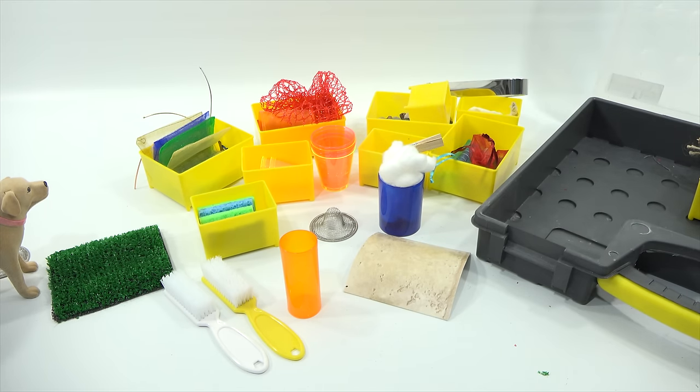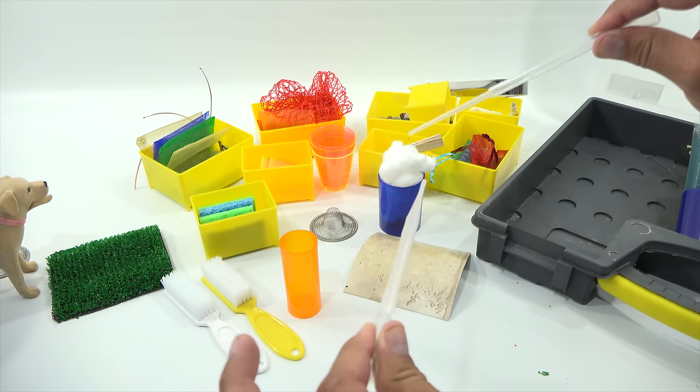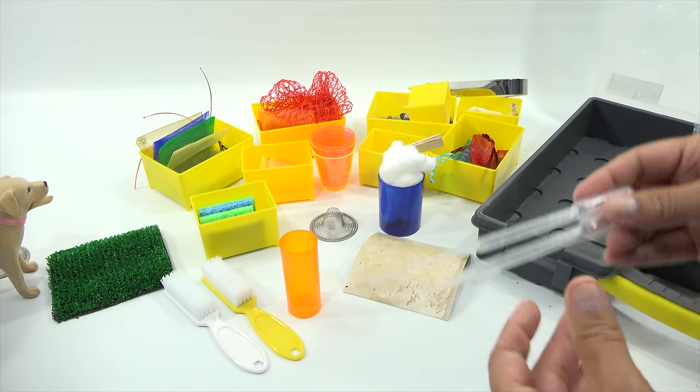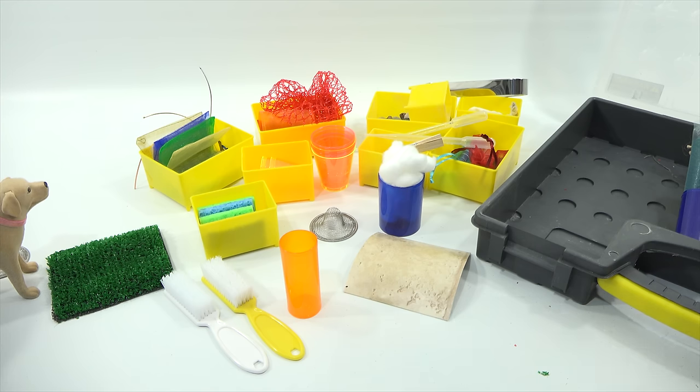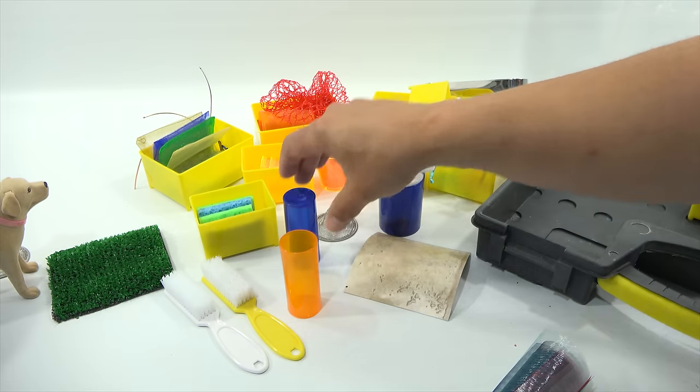Imagine that. Some of these little pipettes. I think one is a pipette and one is a pipette. They're different. And then another little tube. Ooh, I'll show you what I'm going to do with the tubes. I know right away.